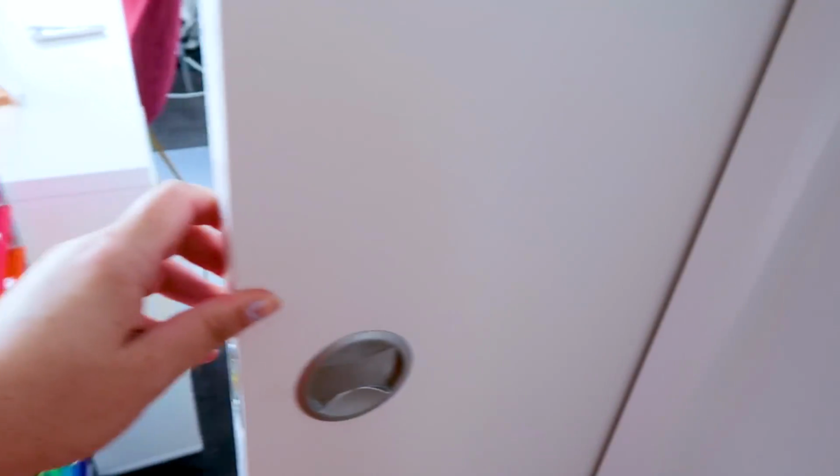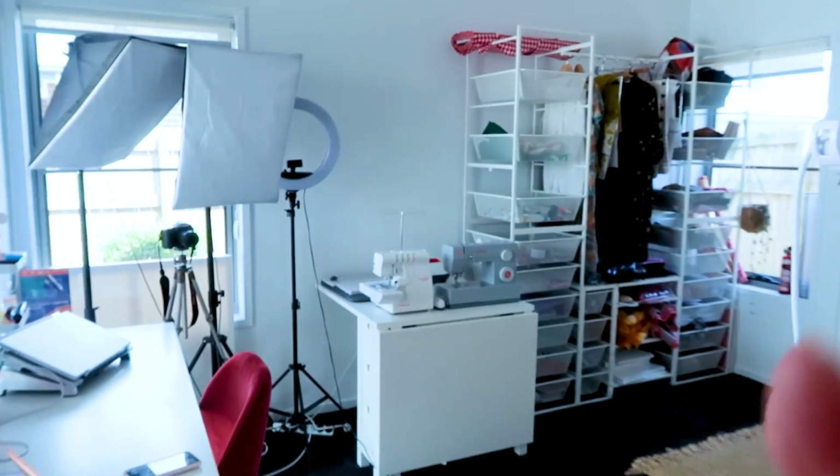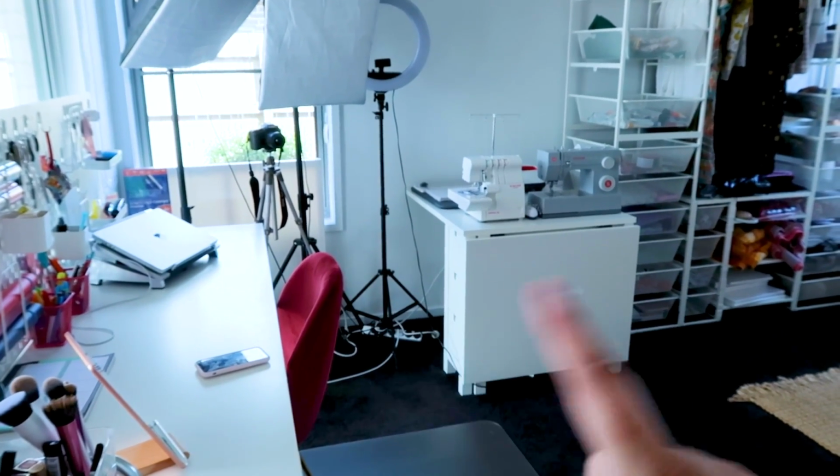Okay, so this is the entry to my room. I have a sliding door, which is great when I've got kids and I need to shut them out. Now, like I said, it is gonna look a bit cluttery, messy, but I promise there is organization and, what's the word? Solution to my madness? A myth to my madness? No, method to my madness.